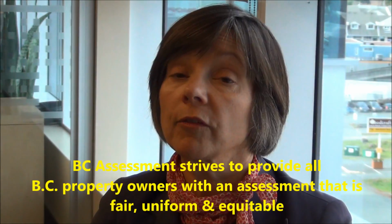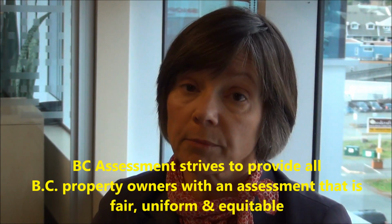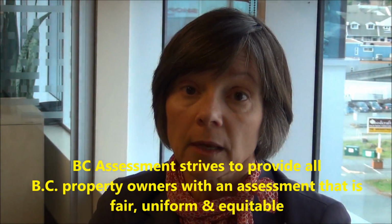So you need to look carefully at that notice because it's going to determine your share of property taxes, a bill that you will be paying sometime in July. And the reason that you need to look carefully is to make sure that you're paying your fair share, not more, not less than you should be paying. So to assist you in that exercise, BC Assessment provides lots of information. We try to be as transparent as we possibly can.